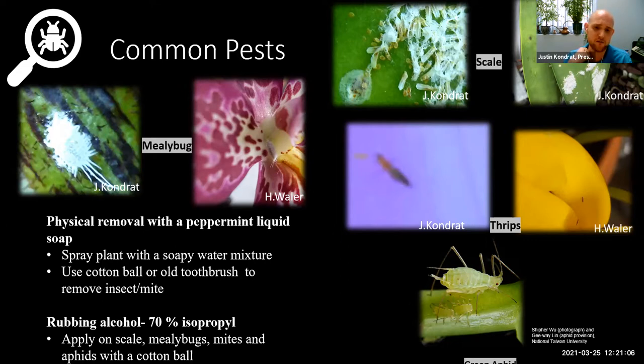For most home growers, and we also do this here at the gardens, we physically remove them with a peppermint liquid soap. You just do whatever the label says for the mixture, and most of these have a section for pests on plant use. You'll either dab them with a cotton swab or a toothbrush to remove the insects or mites. That's a great way, and it also makes your house smell really nice.